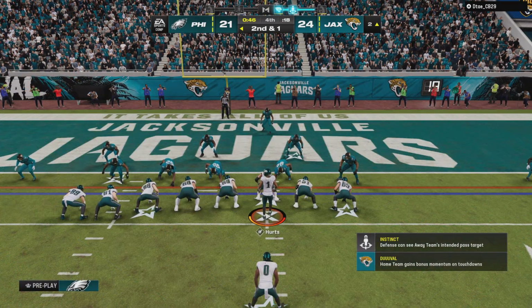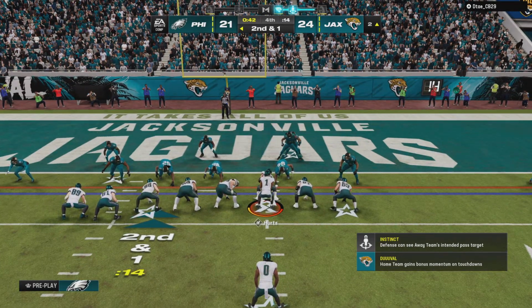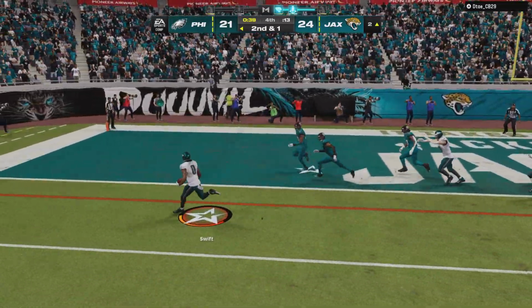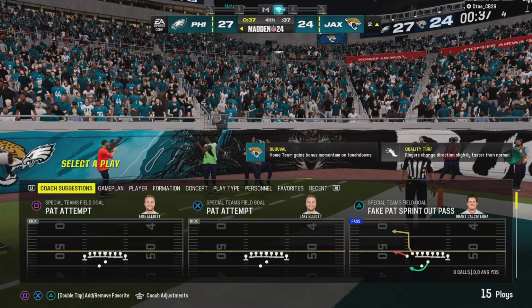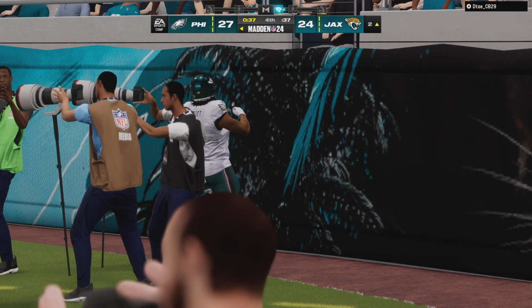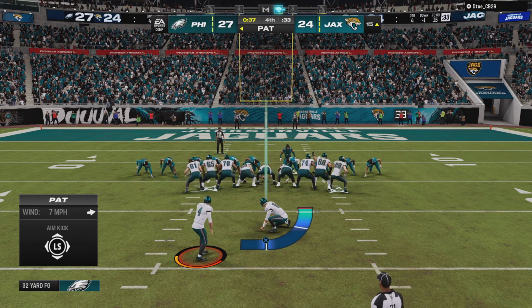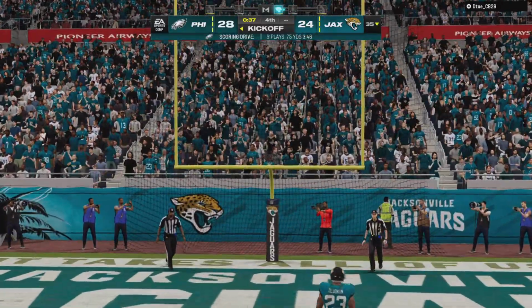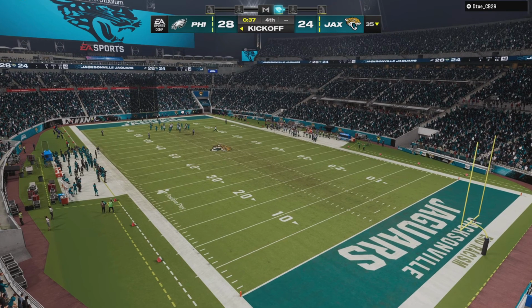Here's second and a yard. 73. Back to the running game with Swift. He takes it across for the touchdown, and they've taken the lead late in the final minute of the fourth. Wow. Elliott good on the extra point, and that will make this a four-point game.